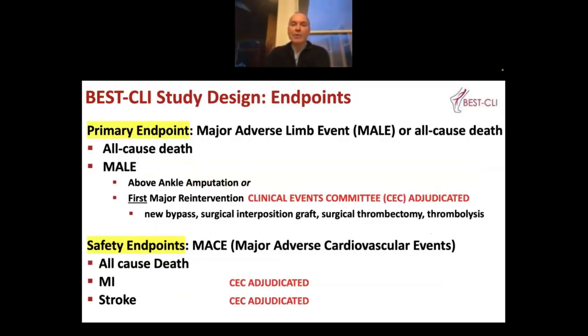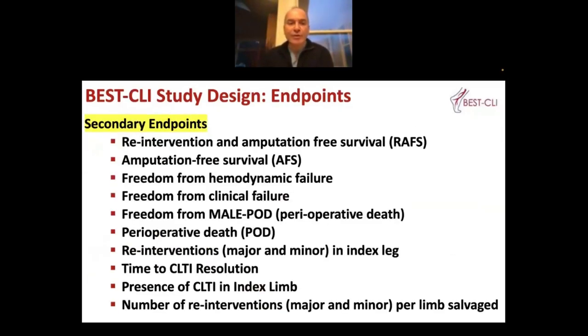The primary endpoint was a major adverse limb event or all-cause death. MALE was defined as above-ankle amputation or first major intervention, defined as either new bypass, surgical interposition graft, surgical thrombectomy, or thrombolysis. This portion of the endpoint was adjudicated by a clinical events committee, as were myocardial infarction and stroke. We had a number of secondary endpoints.